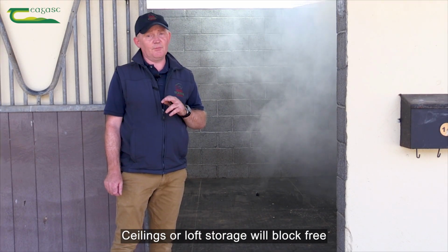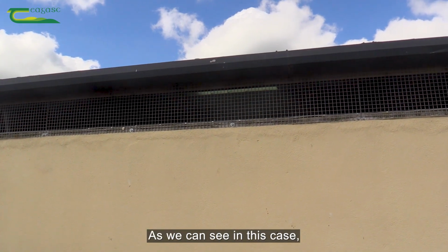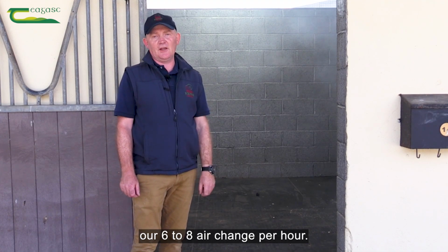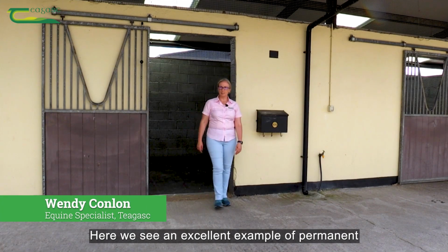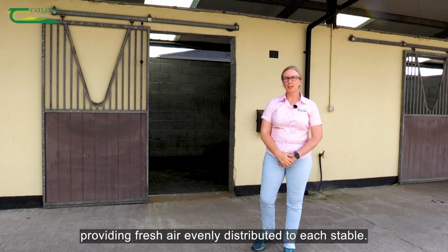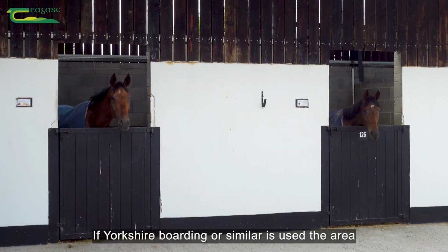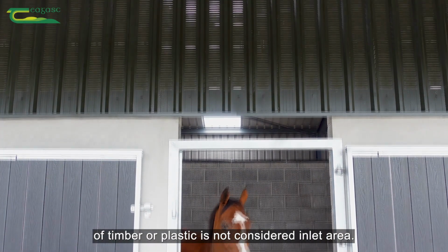An outlet or exit vent at the highest point in the roof ridge allows stale air and contaminants to escape. Ceilings or loft storage will block free movement of air to the outlet. As we can see in this case, the smoke is dispersed very quickly and will satisfy our 6 to 8 air changes per hour. Here we see an excellent example of permanent open ventilation, which is continuous along both eaves, providing fresh air evenly distributed to each stable.